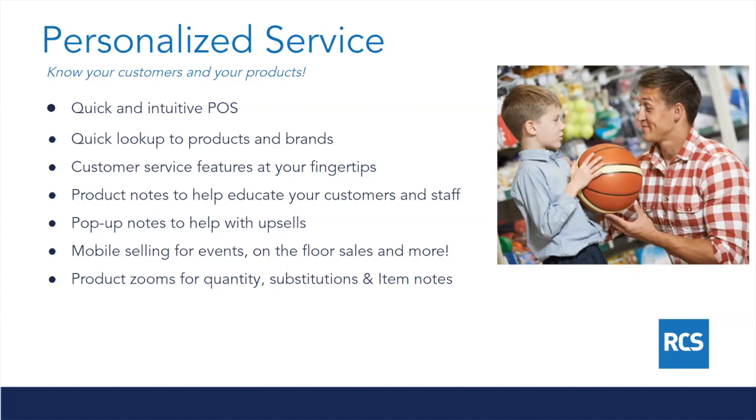So if you wanted to go to a sporting event, set up a booth, start selling some products, we have the tools that allow you to do that. You can also utilize those tools to be walking around the floor. You can look up product from those tools. You can actually do a sale from start to finish. And we have Bluetooth peripherals that will allow you the ability to scan merchandise on the floor as well as print out receipts. And then product lookups in Zoom for looking up quantities, for maybe you have stock, don't have stock in this store, but you might have stock in another store, or substitutions, or even item notes.